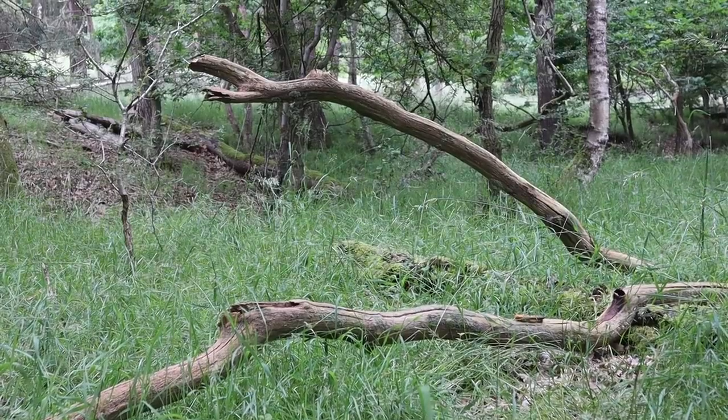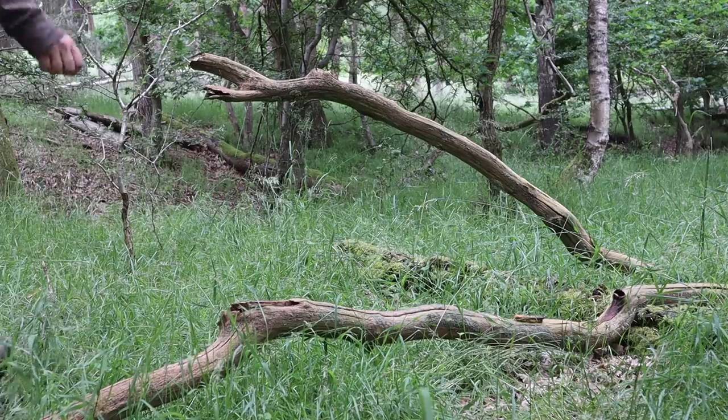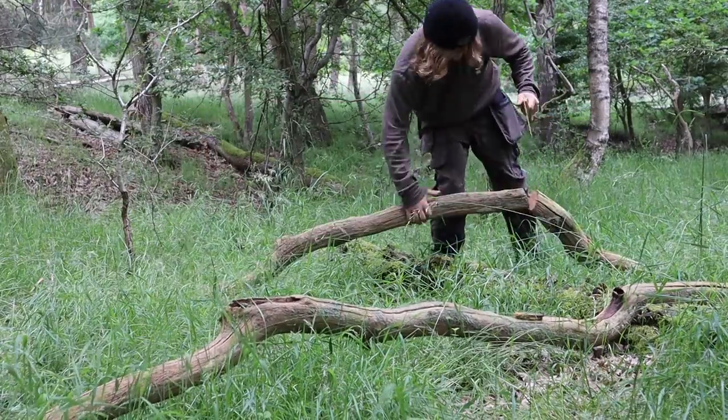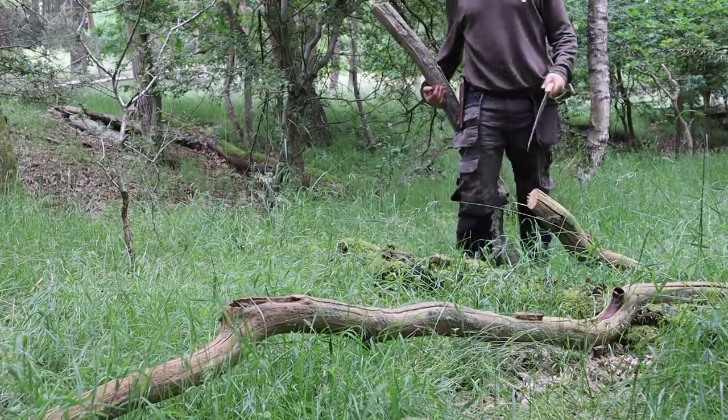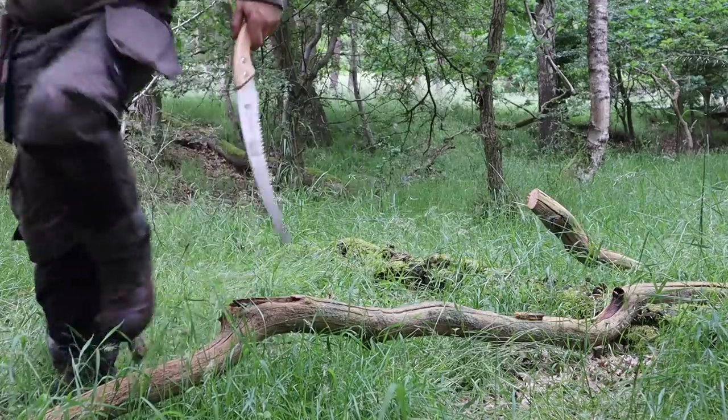Come on. If you were just thinking, mate, why don't you just cut it and take it back to camp? That's what I'm going to do, mate. Yep. I'll just keep coming back here. Camp's only just behind you, so it's all good.